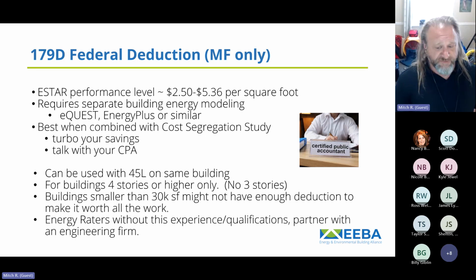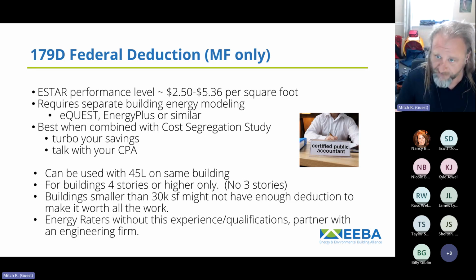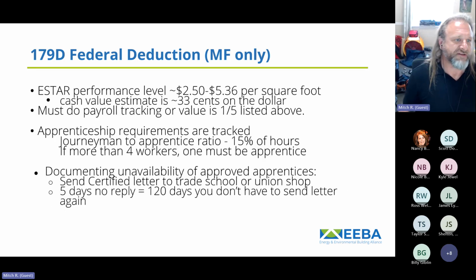And raters, just a tip for you guys. That's a good way to make your services more valuable to your multifamily builders. And if you drive the partnership, that means you keep those customers more captive and they don't send out for more bids, that sort of stuff.